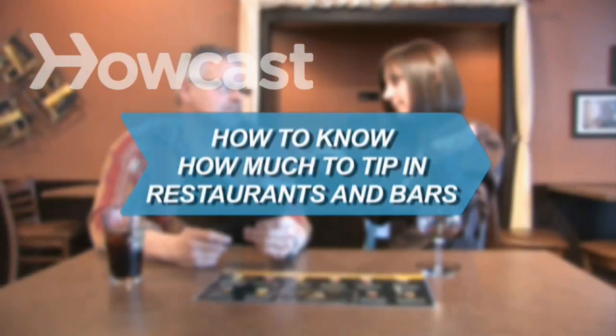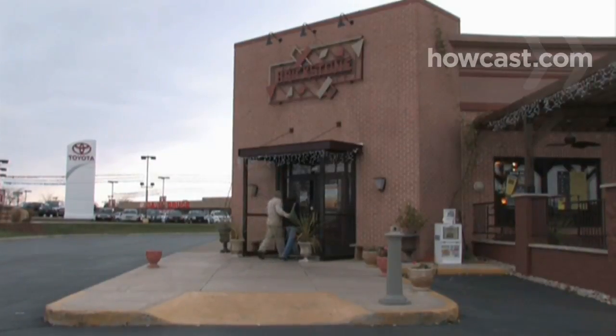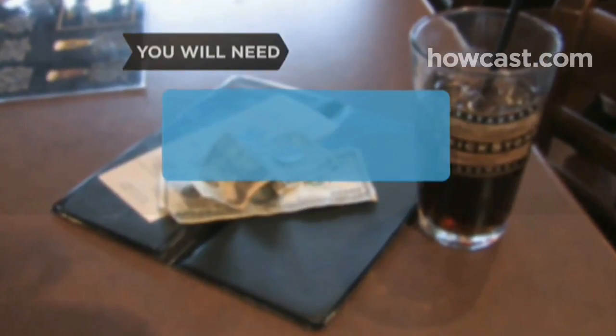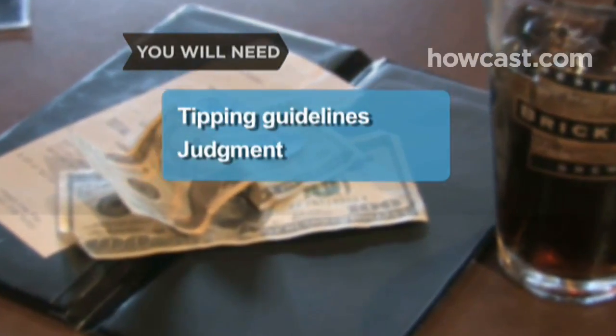How to know how much to tip in restaurants and bars. Don't get indigestion trying to figure out who to tip the next time you dine out. Rely on these guidelines from etiquette experts. You will need general tipping guidelines and your own judgment.